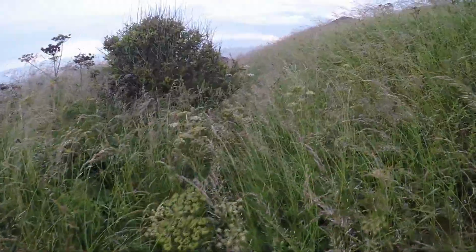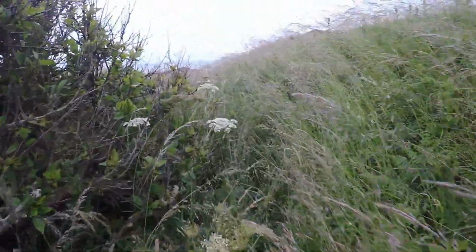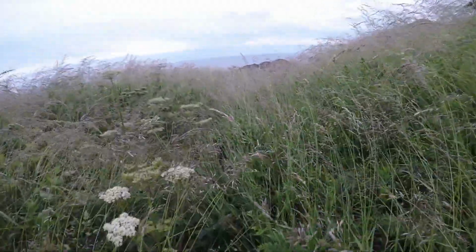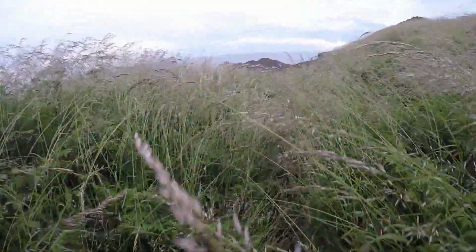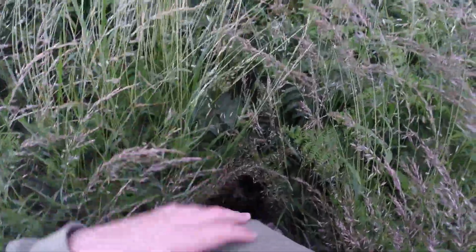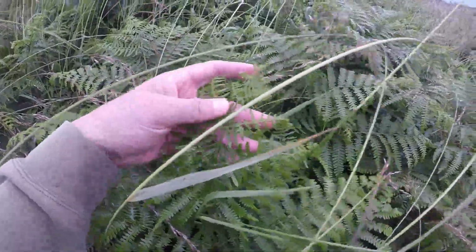Right. I'm making a path for everybody else. There we go, we're getting round now. There we go. Oh, it's well over there. I mean, look at it. It's about 4 foot high. Now you're definitely in Jurassic Park country with all these tree ferns.